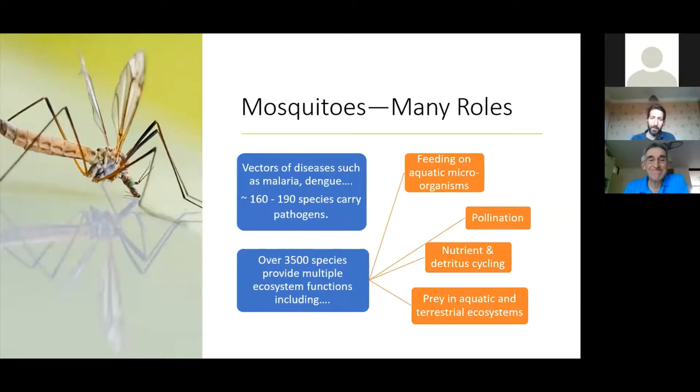So I want to move on now to looking at the proposal to use gene drives in mosquitoes. Mosquitoes are mainly of interest to humans because they're vectors of diseases, diseases like malaria, dengue, yellow fever, and so on. And around about 160 to 190 species, based on my reading, have been shown to act as vectors for human diseases.